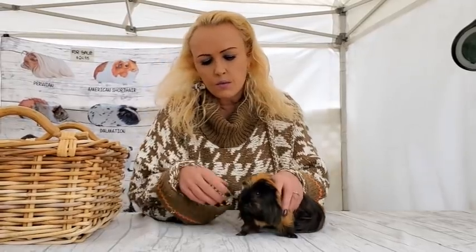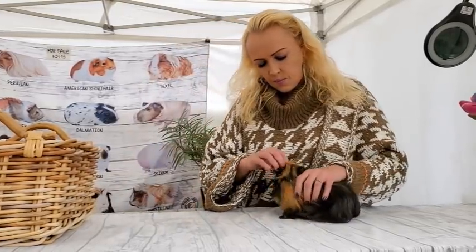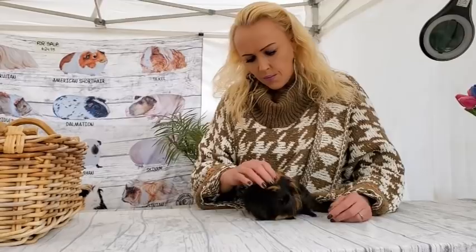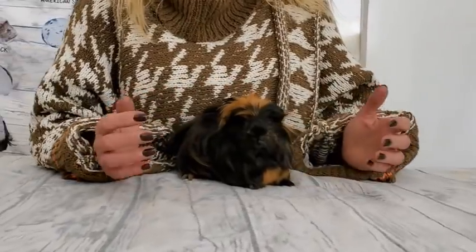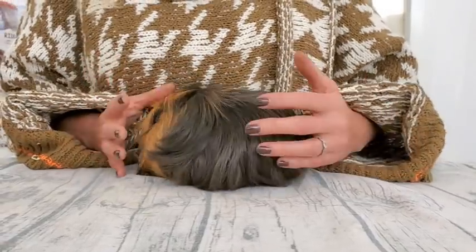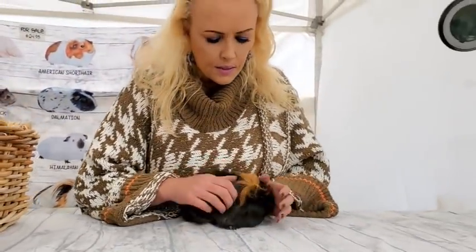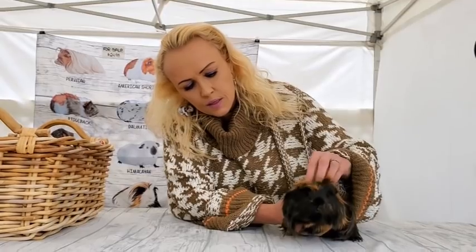So then I'm gonna go and scratch her head. It's okay. And she's trying to run. Come back. No, come down. Come down. Back here. Good girl. And I'm not gonna allow her to run or go into my sleeve, because I don't want her to do that. I want her to just be here and be relaxed. She's getting a little bolder now, because before she was a little more scared. I'm just gonna continue this.